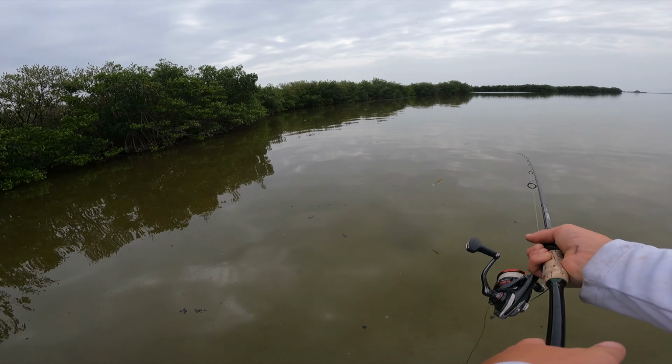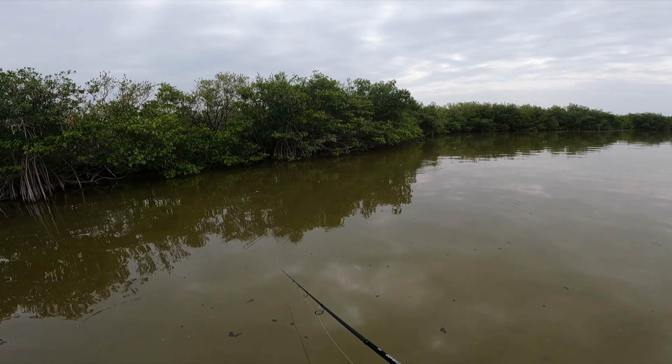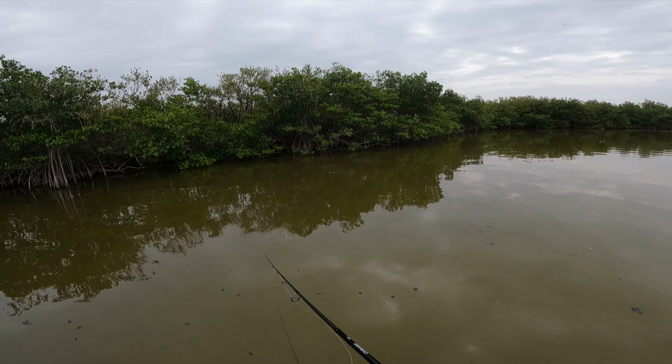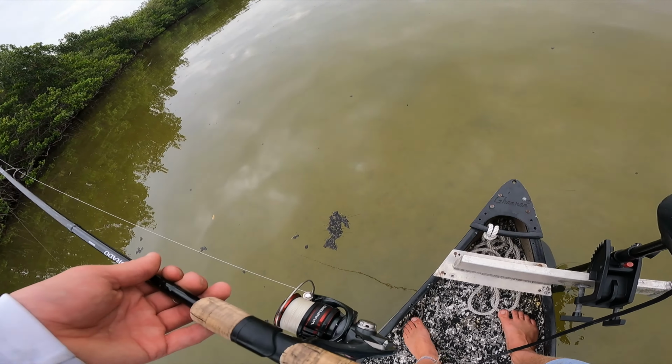How I typically work this fluke is I try to skip it underneath the mangroves. I let it sink for a second, and I just give it those little 1-2 twitches. Little 1-2 twitch, let it sink to the bottom. Because I use a weight, mine sinks faster than most people's flukes, because I like to use that weight.